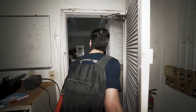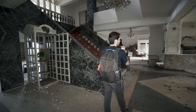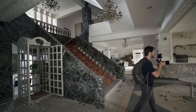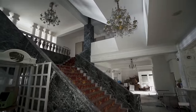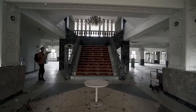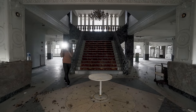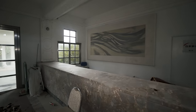This is the lobby. It's the main front door. No vandalism whatsoever, even though the place is really easy to get into. That's pretty cool to see. It's not a usual occurrence. Pretty nice check-in counter area.